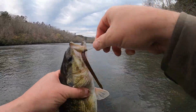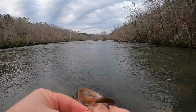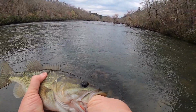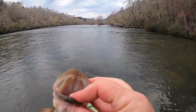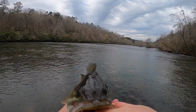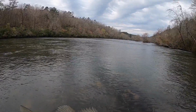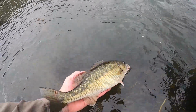Well, he's got some kind of, looks like I can see a jig skirt or something down in his, I could see the silicone strands of what looked like a jig or something in there. Yeah, that's a crayfish. It's not a jig. I don't know if you can see that. He's probably going to consume it, but that's a nice chunky Alabama bass. See you, buddy.